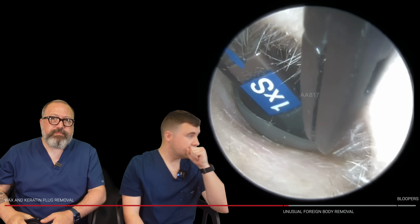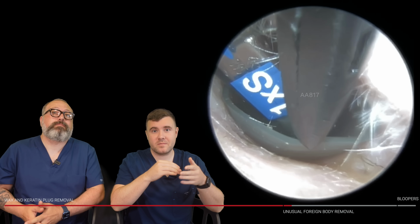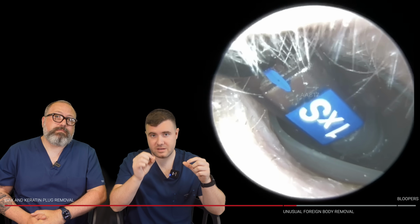Oh, so here we go. This is the foreign body. It's a bit of an interesting one because it's not something that we tend to see very often at all. Definitely not. Now, this is actually a whole receiver. We've had a patient come through who said when they booked the appointment that they'd lost the dome off their hearing aid. You can see that the whole receiver has snapped off the end. This is basically an end of a hearing aid.